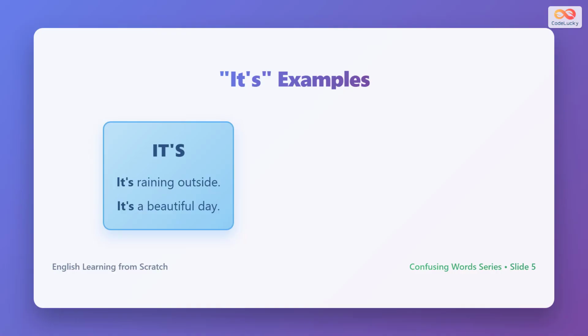Now let us look at examples using it's with an apostrophe. It's raining outside. This means it is raining outside. Another example, it's a beautiful day. This means it is a beautiful day. In both cases, we can replace it's with it is, so we use the apostrophe.